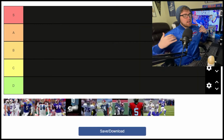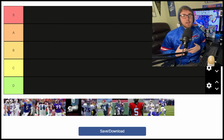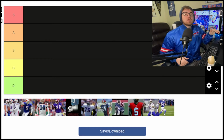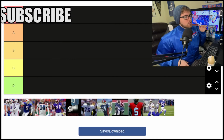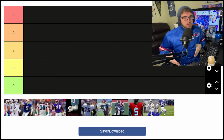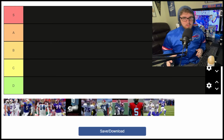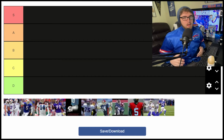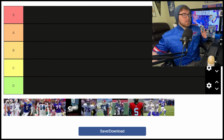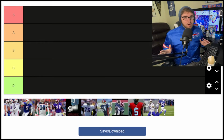Jake the Bills fan here, and as you can tell, I have broken out the starter jacket because we're taking a trip through time, and we are going to be ranking in tiers the Buffalo Bills jerseys throughout the years. Now, not every single jersey is going to be in here, every single color combination, white face mask, gray face mask, blue on blue. Like, that's not all in here.